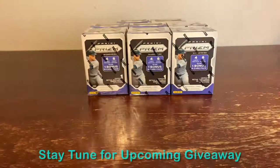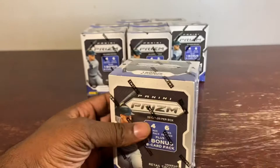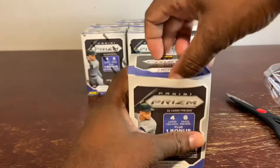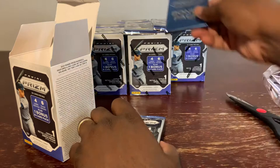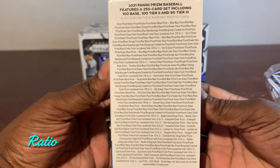But nevertheless, let's jump right into these bad boys right here. We're gonna go ahead and cut him open. See what we can pull from this. All right, so once again, we're gonna give away two packs. These are the giveaway packs right here. And the number six card inside of this one. Hopefully you guys get something decent. So let me just leave those there and give you guys a quick look at the ratio of what we're looking for inside these boxes.